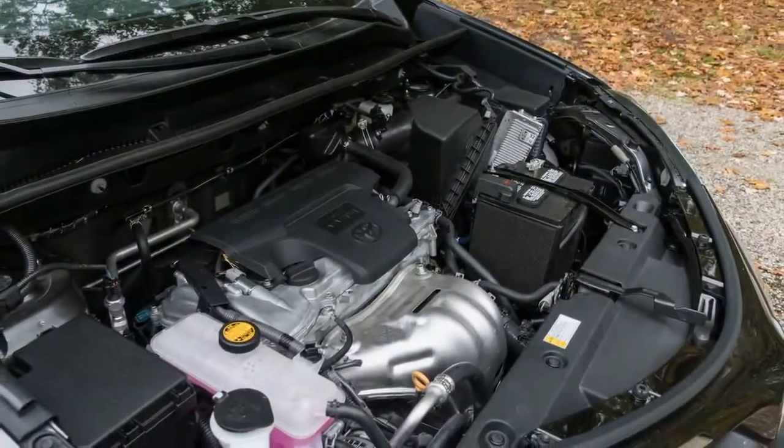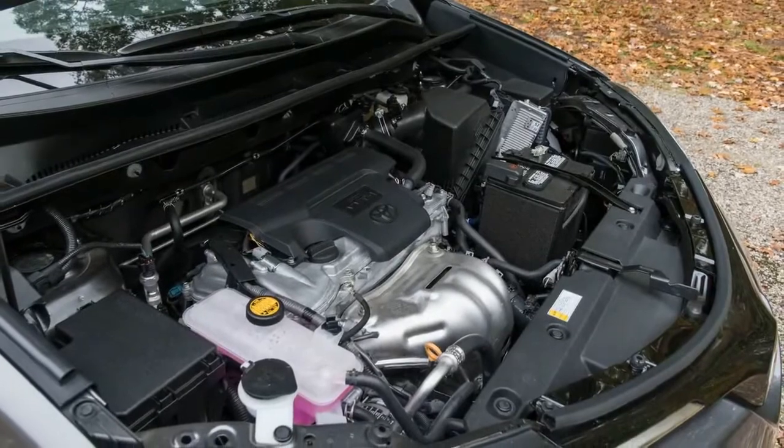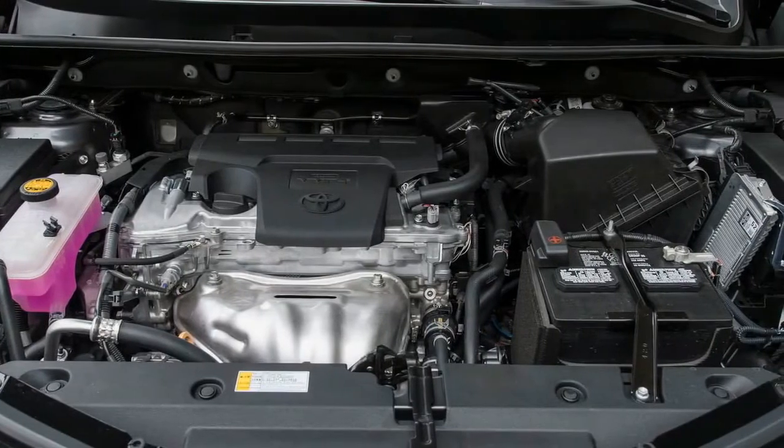The standard 4-cylinder's highest combined rating of 26 miles per gallon falls short of quicker, better two-drive competitors such as the 2016 Mazda CX-5 and its 29 miles per gallon.